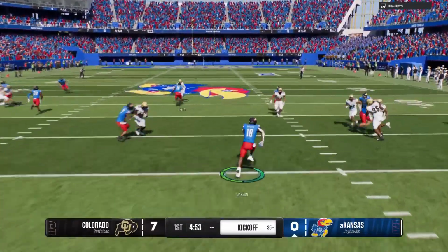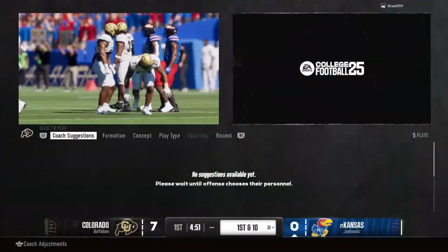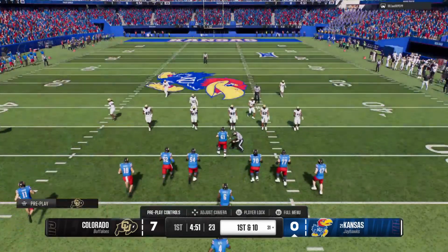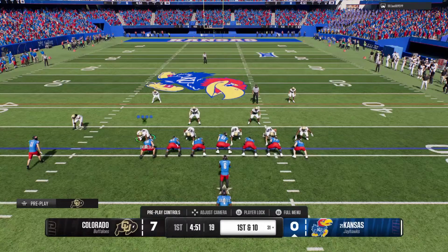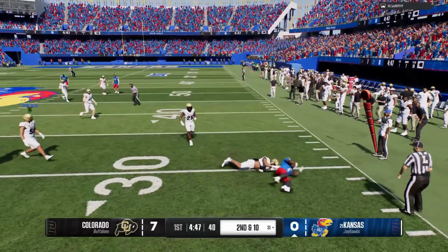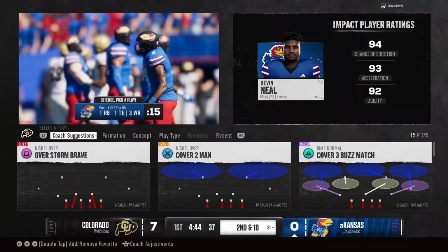From inside his own 15, looking for room. He's brought down after a good return, gets it out to the 31. Line gets set, first down. Looking to throw, it's Daniels. Floats it out in space. And maybe he'll get back to the line of scrimmage, but no more than that.